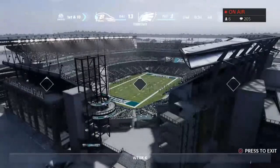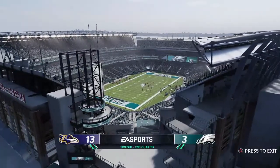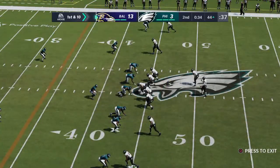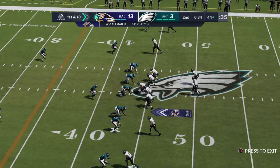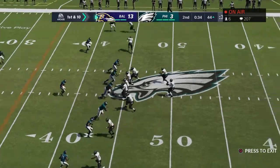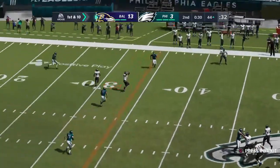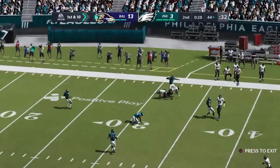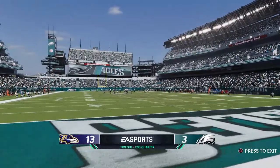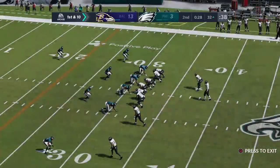And taking it across midfield and inside the 45. Now the Ravens going to use one of their timeouts, as the clock will stop with 34 seconds to go before halftime. First down, Prescott. Caught right side, it's Snead. The Ravens going to use the second of their timeouts as they stop it with 28 seconds to go in the first half of play.